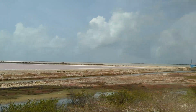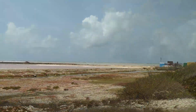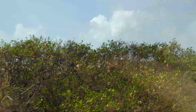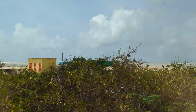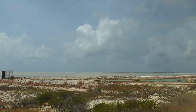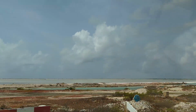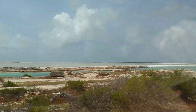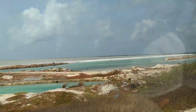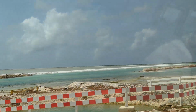Here I can give you a little impression how it looks from above. That is the most southern part of the island. And where the water is green, that is actually the water which is coming out of the washing installation. And then the water goes back into the sea.